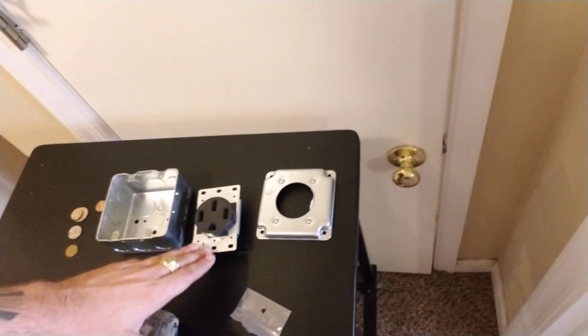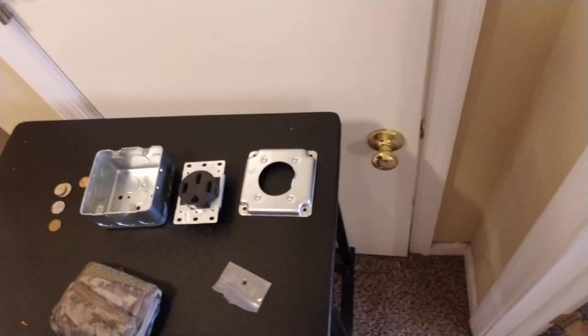Also, I will not have the wall connector for Tesla, but I will be having this, which is a 14-50 NEMA plug. And I'll be setting that up. I'll probably do another video or something like that. But I can finally get back to doing stuff.